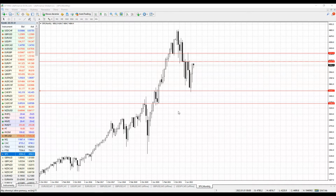Alright folks, we are going to start with SP 500 monthly chart. As you can see, I already have some trading lines over here. So I'm going to tell you the levels and explain you why. So overall, we have to start with this consolidation phase, and it's between the top around 3,520 and the bottom around 3,250.